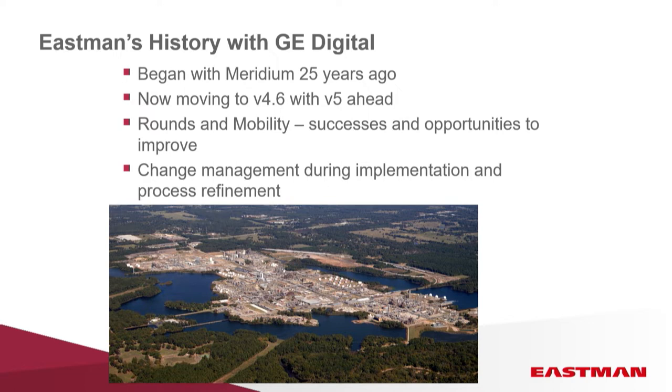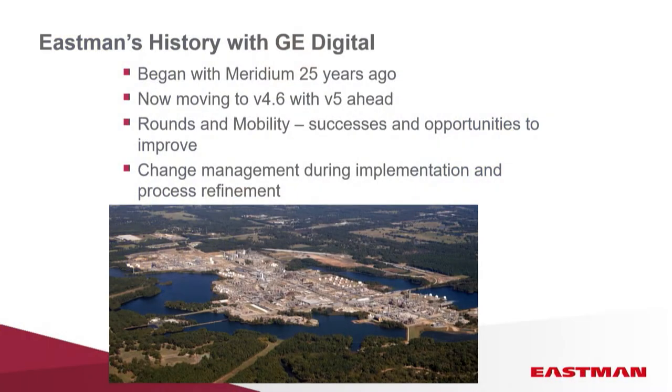Eastman began our Meridium journey 25 years ago. Y'all, this really, really surprised me when I was researching for this because I had no idea. We began our first talks with, of course, then Meridium in 1997, and we signed our first contract with them in 1999. And in fact, I think Paul can attest to this, but Eastman had a hand in building the very first rounds module with Meridium. So there's a long-standing history between Eastman and what we now call GEAPM.